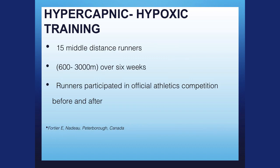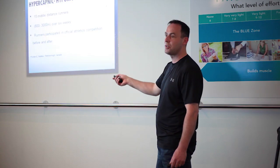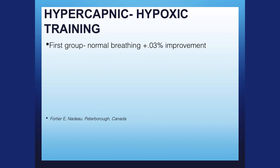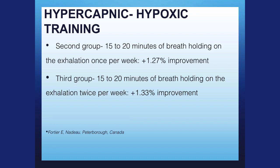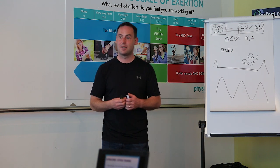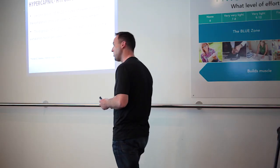This is another paper looking at 15 middle distance runners. They used the times from official athletics competition before and after, as a measurement of whether they were making progress or not. The first group, who did normal breathing as part of their training, had plus 0.03%, very marginal. The second group did 15 to 20 minutes of breath holding on the exhalation once per week. They had 1.27%. The third group, who did 15 to 20 minutes of breath holding on the exhalation twice per week, had a 1.33% improvement. Now, you might think that 1% isn't all that much. It's significant. The main measurement was time.